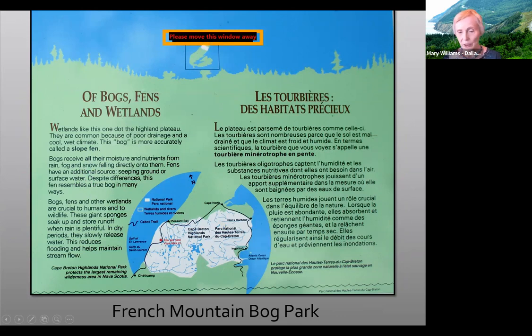We were very fortunate in that our tour, which did include a little bit of New Brunswick and some of Prince Edward Island, was about 10 days, a week, I should say, and then some more that I added on to the end.